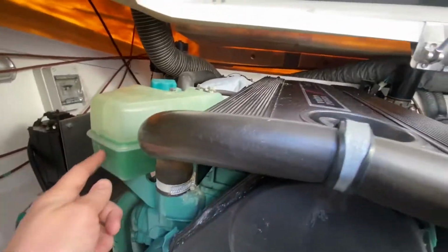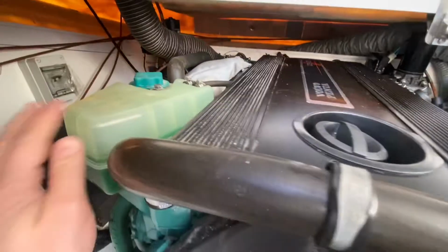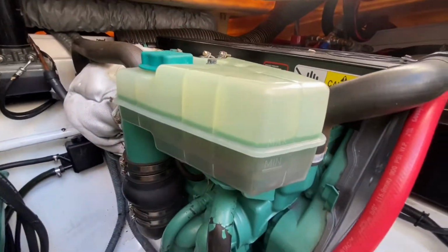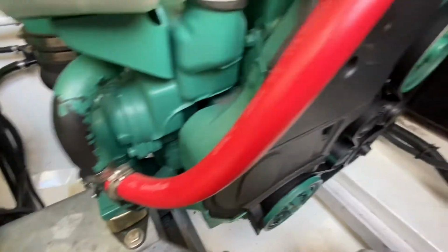All your fluid levels and stuff look good. These header tanks are immaculate actually. Quite often you get a bit of crud and sort of dirt inside those. They're mint. Pulleys all look the part. This is a super clean engine bay, to be fair.